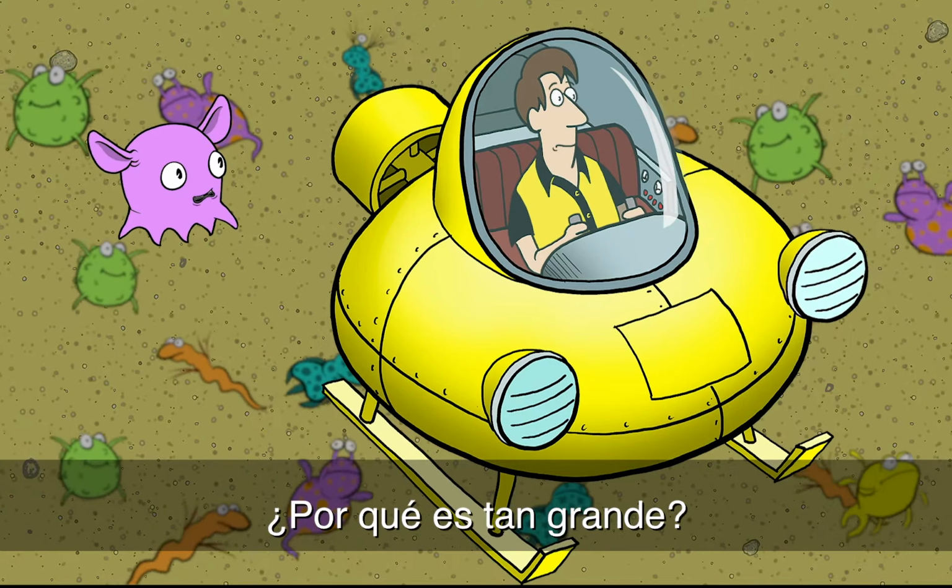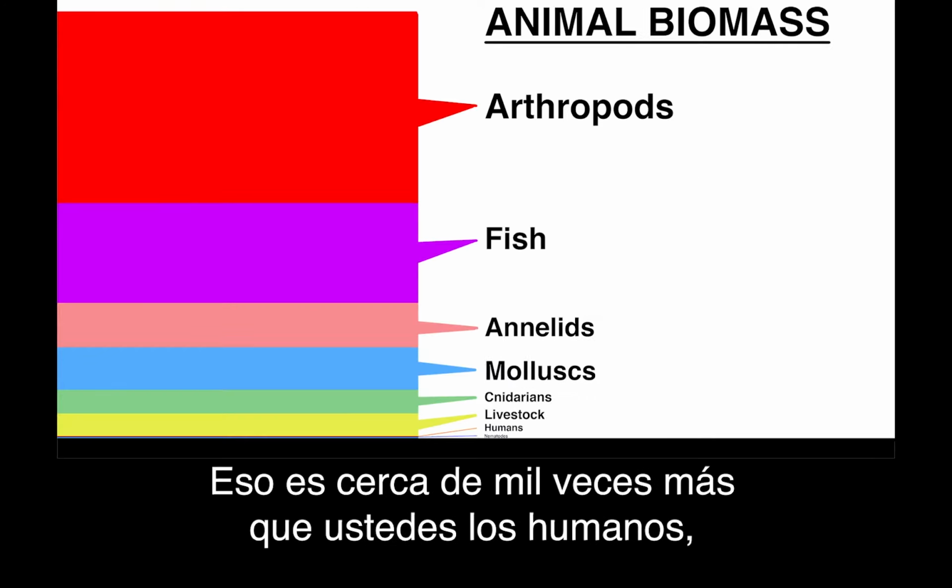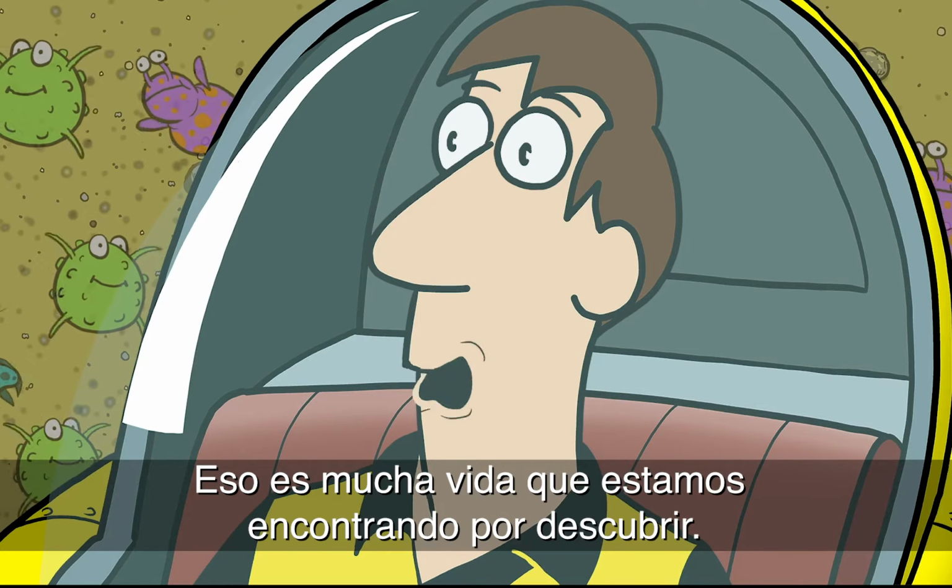Forget the pizza! Scientists have recently discovered that there are way more microorganisms living down here in the subsea floor than previously thought. So what? Well, microorganisms make about 17% of the total mass of all life on Earth. That's over 1,000 times more than you humans, and there's almost 8 billion of you. Whoa! That's a lot of life that we're just now getting around to discovering.